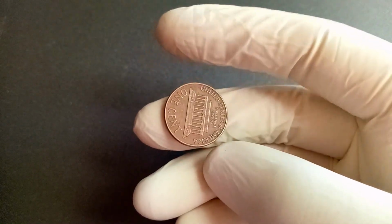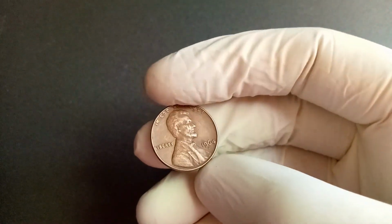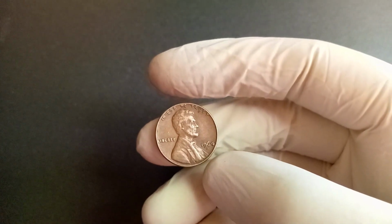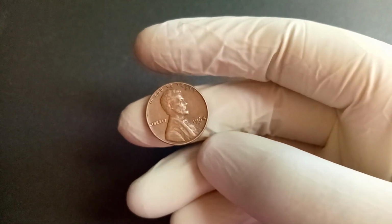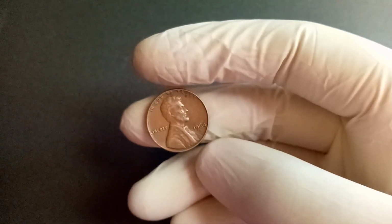Considering that most pennies from this era were heavily circulated, finding one that survives in such a flawless state is almost unheard of. That makes this coin extremely rare in high grades, but there's more to the story than just condition. Certain error varieties from the 1964D Lincoln cent are also commanding huge prices in the collector market.